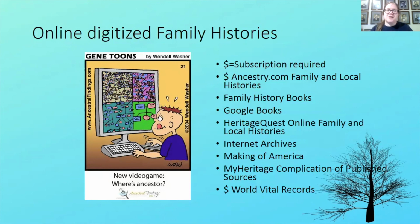And then last but not least, online digitized family histories. If they have a little money symbol there, a subscription is required. So Ancestry.com, Family History Books, Google Books, HeritageQuest Online, Family and Local Histories, Internet Archive, Making of America, MyHeritage, a compilation of published sources, and then World Vital Records.